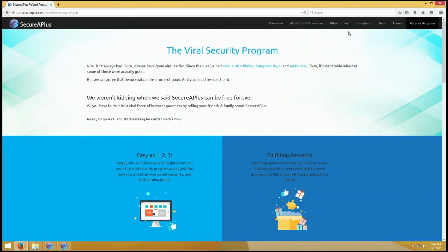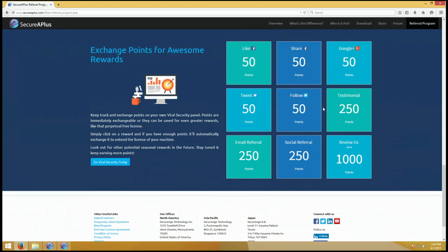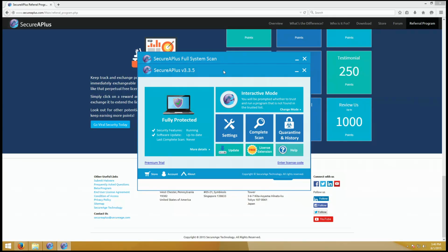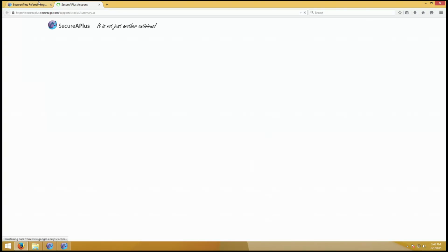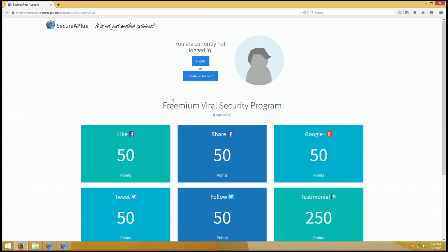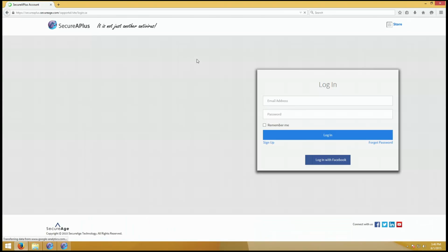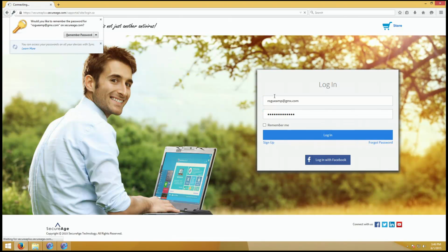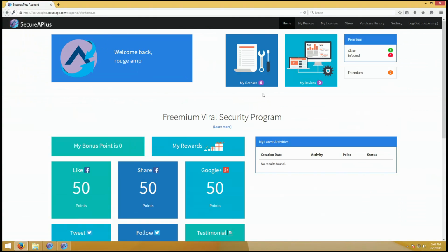So let's go ahead and log into my account on SecureAPlus and view a little bit more information on that. We can't test the antivirus yet because it's still scanning. And remember, this is on an SSD, so certainly not slow. So we're going to open this page, the freemium viral security program. We'll go ahead and log in with our account. Logging in, Rouge Amp. We have no licenses, no devices for whatever reason.